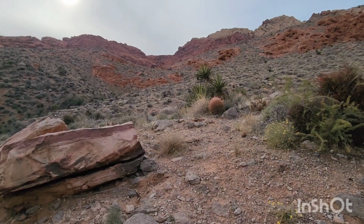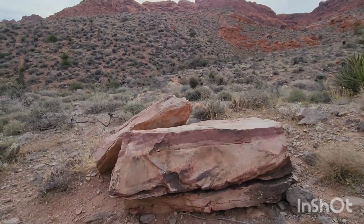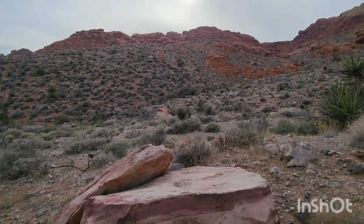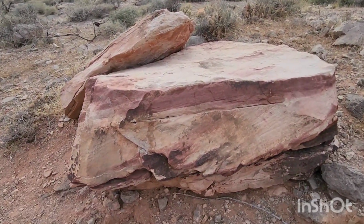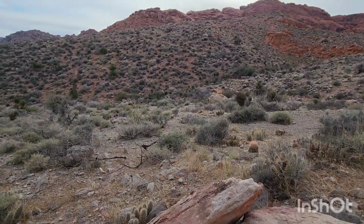All right, we're gonna call this Resting Rock. Okay, the base of the shark fin. There it is, Resting Rock. This is where we're at.